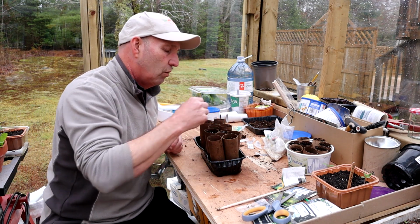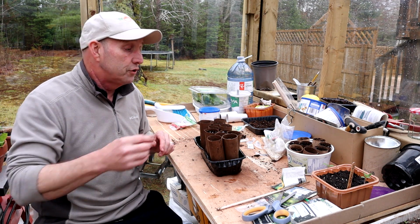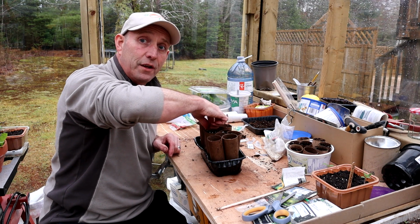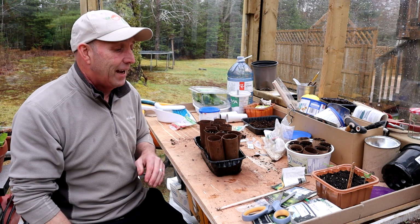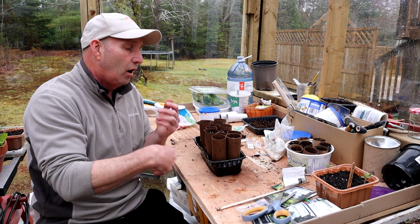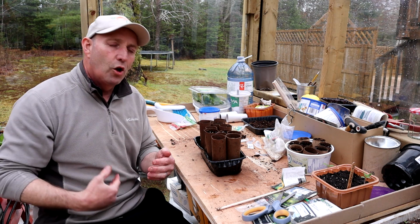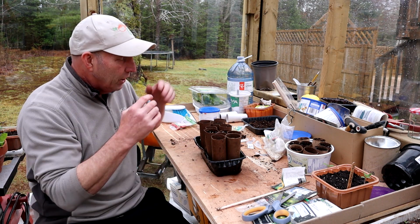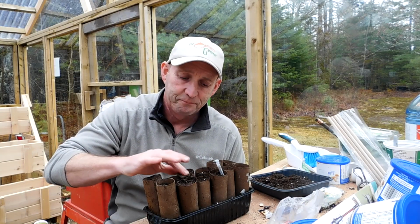Wait till about a week or so before the last frost and just plant them up outside. They will grow really quickly, and half the time they catch up with these ones anyway, but I like doing this. It's part of that whole ritual of early season, mid-season, planting them up, and I'll plant a few outside and they will catch up really quickly.